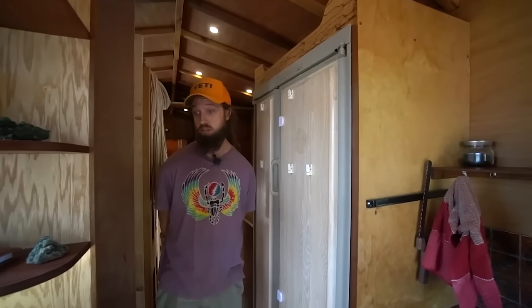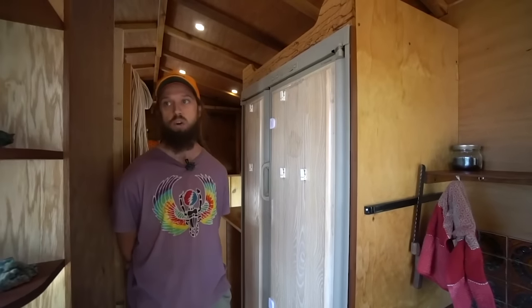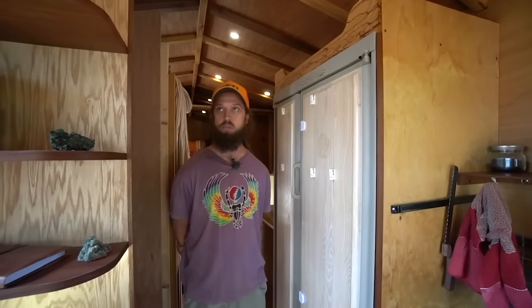I didn't know what any of these dimensions had to be until I started laying it out with what I knew the exterior was allowed to be. And then they all just started dictating themselves. And it helps encourage square.